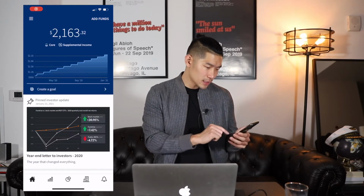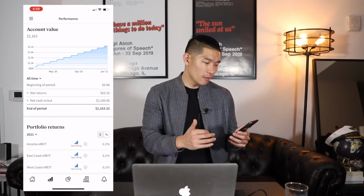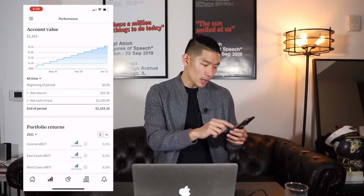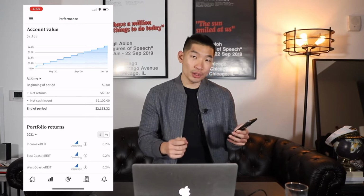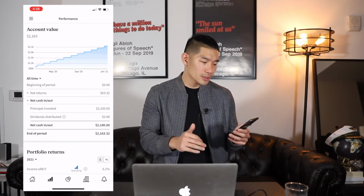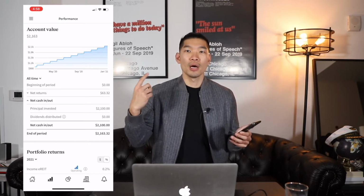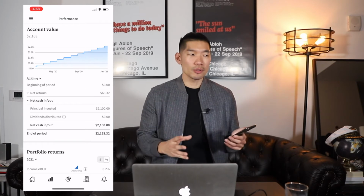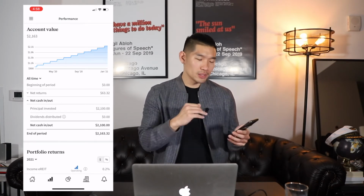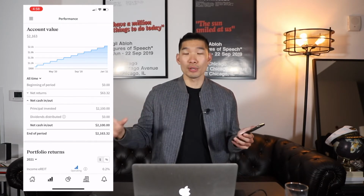We'll go into the next tab here. This is the performance tab, and you can see my account value again, $2,163. At my all-time, my net returns is $63. You can see my principal invested is $2,100. I started with $1,000, and I think I'm doing $100 recurring monthly. This is another app that is super easy. You just set it and forget it. So this is a nice way to get introduced and get invested in the real estate market.